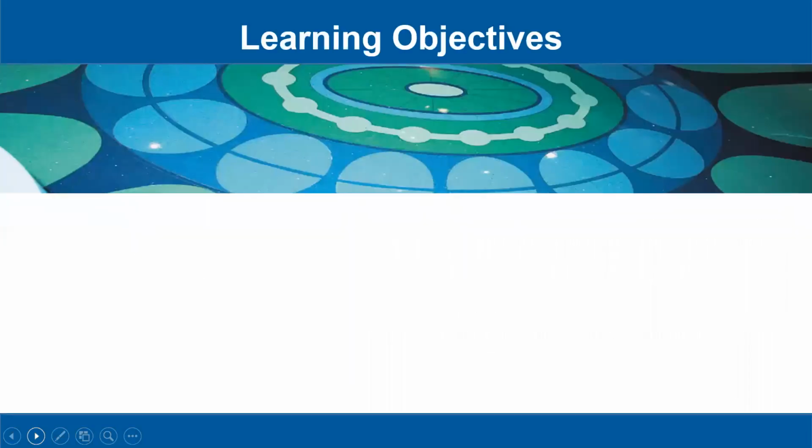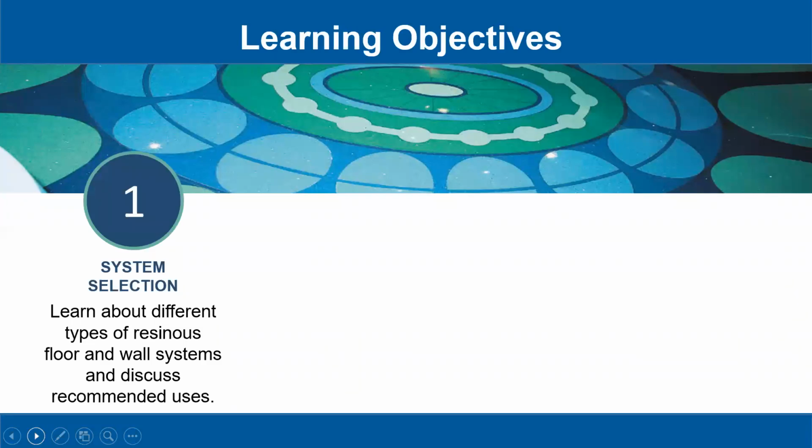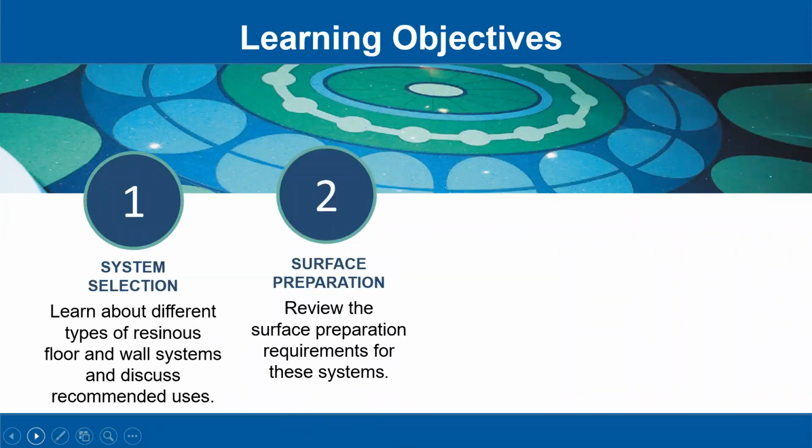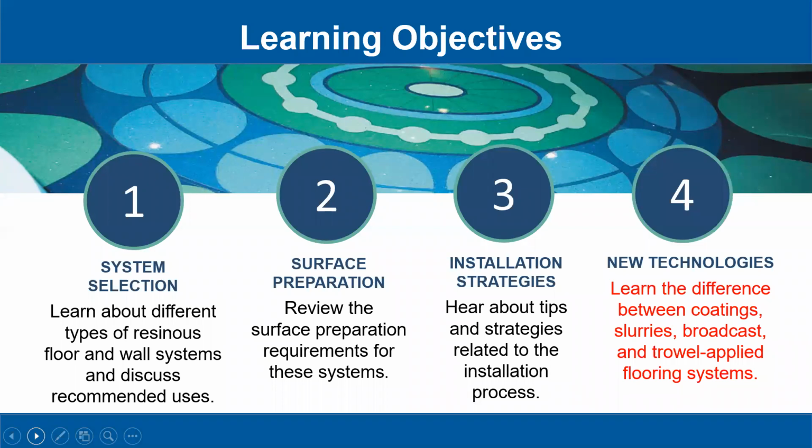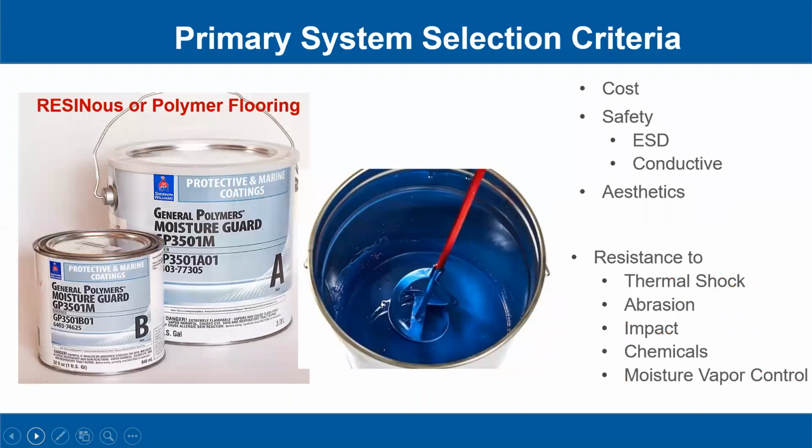And I want to talk today about how you select one of these systems. How do you prepare the concrete surface to apply these materials onto? Installation strategies, kind of what works best to make sure that you get a good end result. And then I want to talk about some different technologies, especially new technologies, because things are ever changing and trying to be more environmentally friendly, lower VOC and achieve LEED credit. So let's just jump right in and talk about resinous flooring.